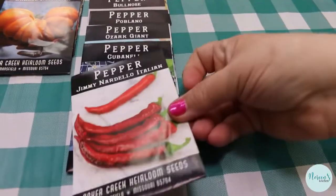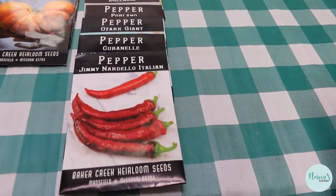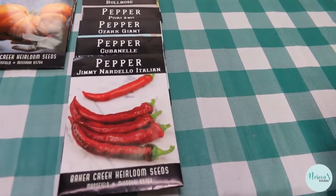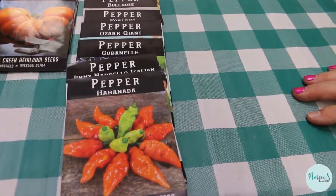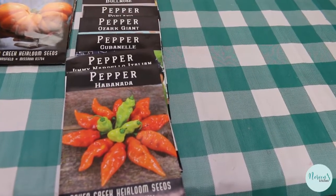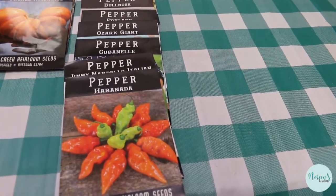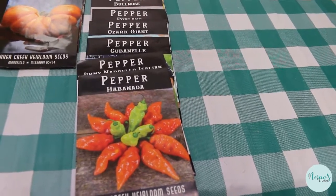And then we've got these, a spicy Italian pepper. I think these are great for making hot vinegar, and we're going to give those a try. And then last but not least, the habanada, only because they looked really cool and they're peppers. So yeah, I know it looks like a little bit overkill on the pepper scene. So that's where we're at with those.